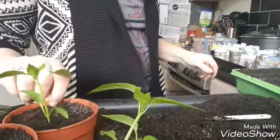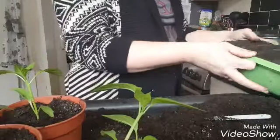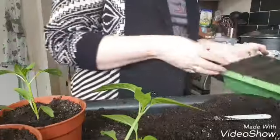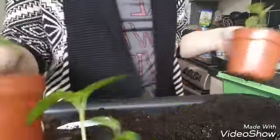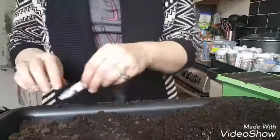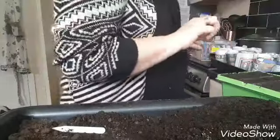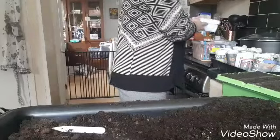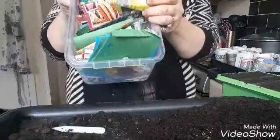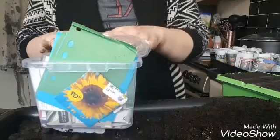What else have I got to do today? I've filled one of these windowsill trays up, and I'm going to set my pumpkins going. I saved some seed last year from the jack-o'-lanterns. I'm hoping they're all going to come true. But I'd best put my labels in there, otherwise I'll forget what they are. So I saved seed. They say Atlantic Giant. Sorry, you'll have to excuse me, but this is my seed box. It was organised, it's now chaos again, like the rest of my life is complete chaos.